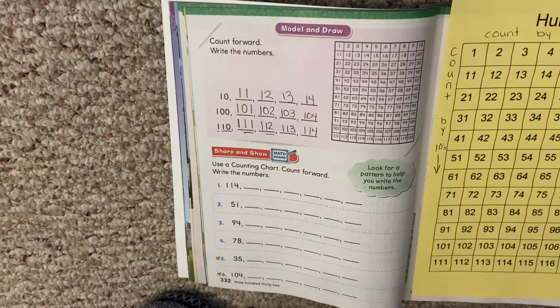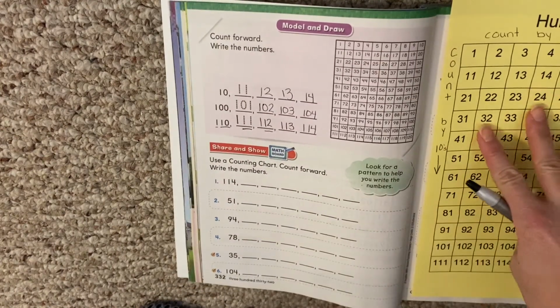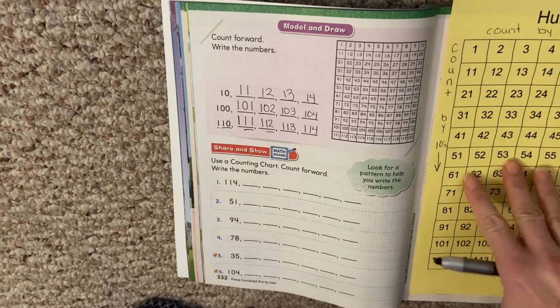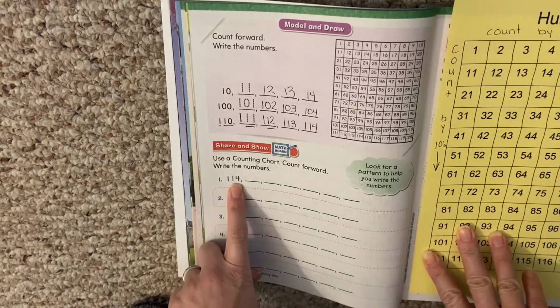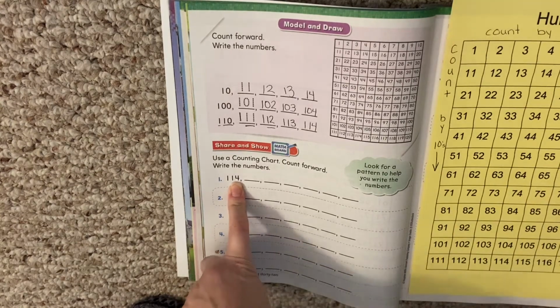Okay. It says use a counting chart. That's this. Count forward. Write the numbers. Okay. So we're going to use our counting chart. We call it our hundreds chart. And we're going to count forward. We want to find our spot and then look and see what comes next.